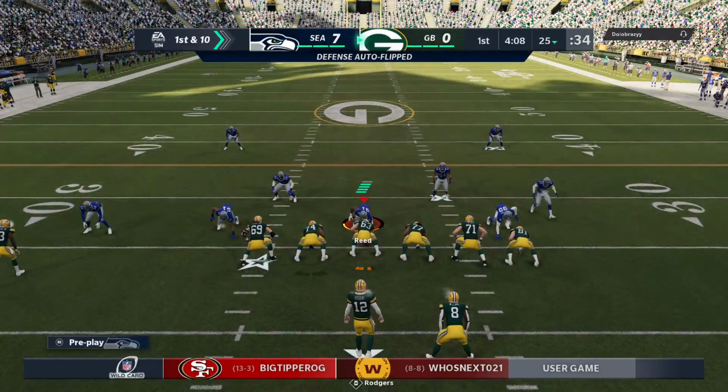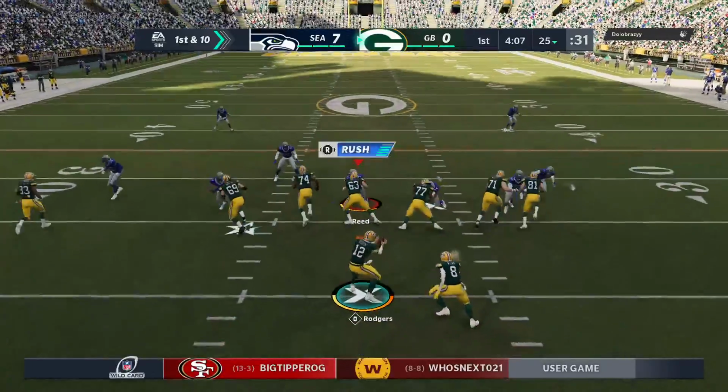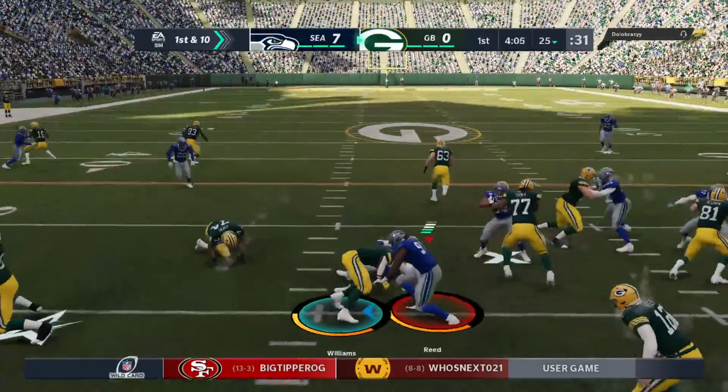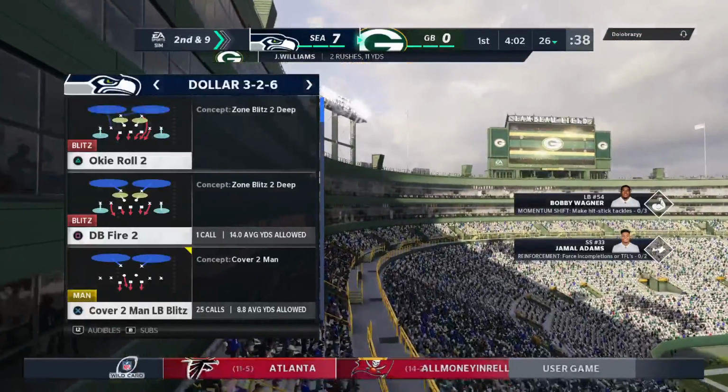About set to get this drive started. The Green Bay offense at the line. And last time, the turnover on the fumble, and they were in enemy territory, so that had to be very frustrating. Down on the scoreboard here, can't do it again.